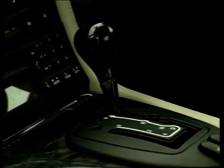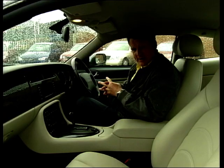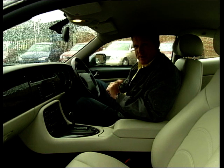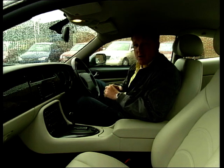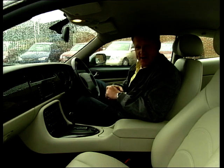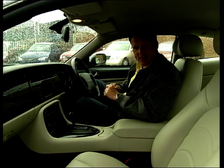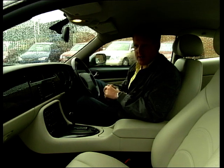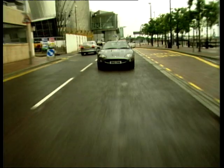So what sort of price would you expect to pay for a used car? Well, XKR's new start at over £50,000 for a coupe. A lot of money. But on the used market, well, the early R-Reg cars are now slipping back to around £30,000. And that's for something that's only done 20 or 30,000 miles. A lot of car for the money.